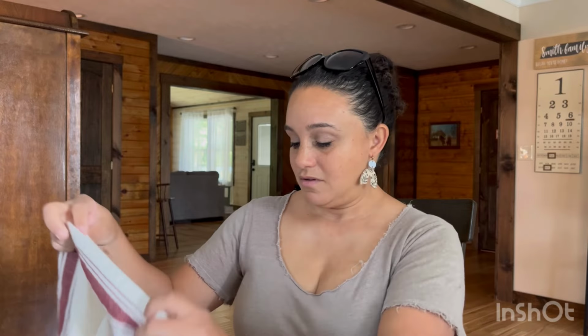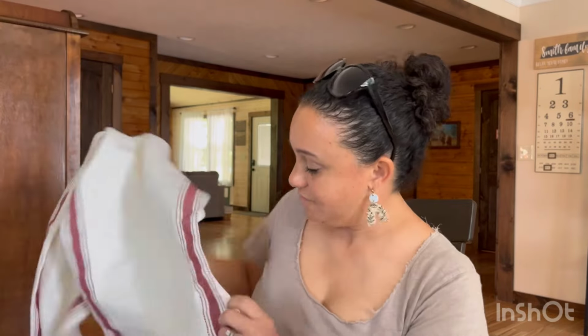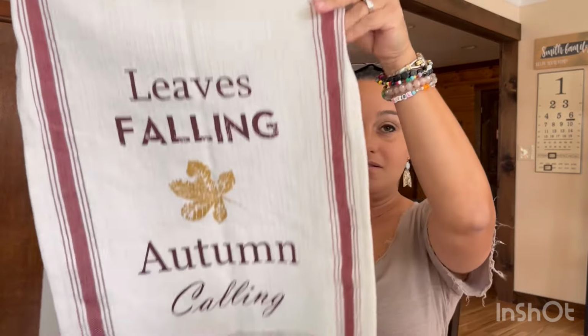I do have a table runner, which I might put over on. I've got like a little lamp over here, like a little table that I might put it on. It needs to be washed, but it says falling leaves, autumn calling. So I might use that.